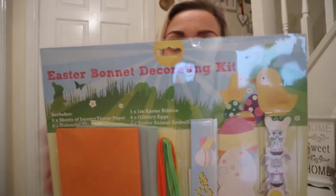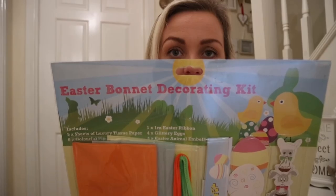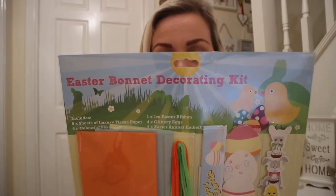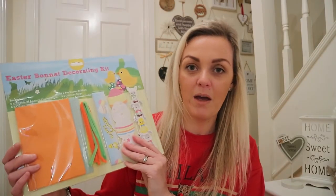This light is playing havoc with my video, it's really annoying me. It's a craft set, basically an Easter bonnet decoration kit, and this was 38p. Every so often as I walk around the shop, I see a really random price and wonder why. There was a spoon holder for £1.13, and I don't understand where they got £1.13 or 38p from. Anyway, 38p, I picked it up.